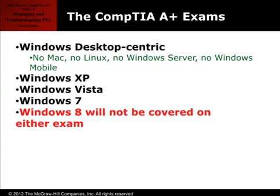The CompTIA exams do cover XP, Vista, and 7. They do not cover Windows 8. We will not be talking about Windows 8 at all in this course. We're not going to do a lot with XP and Vista because you're mostly going to see Windows 7, both on the exam, but really out in the real world. 7 is going to be the dominant operating system that you're going to find in businesses, and so we want to teach you the most important skills. You're going to need to know a little bit of XP and Vista for the certification exam, but I'm going to give you some tools to help get you up to speed with those without having to really focus on them while we're in class here.